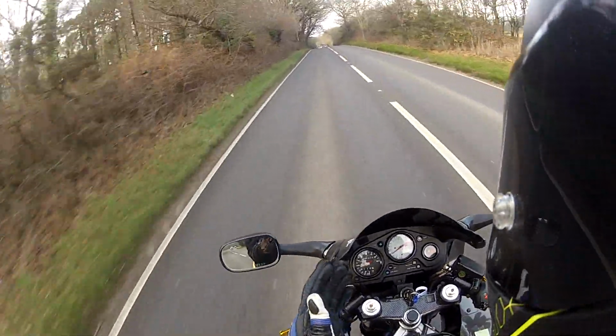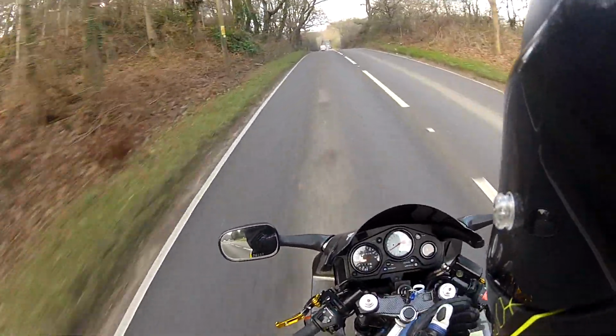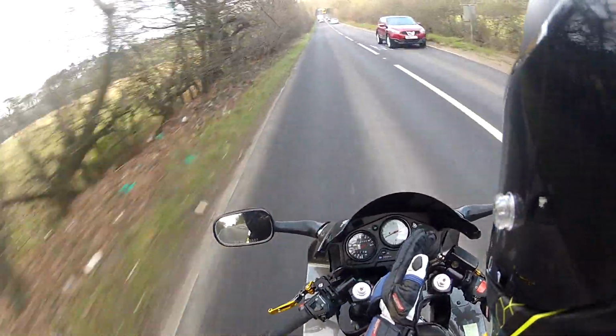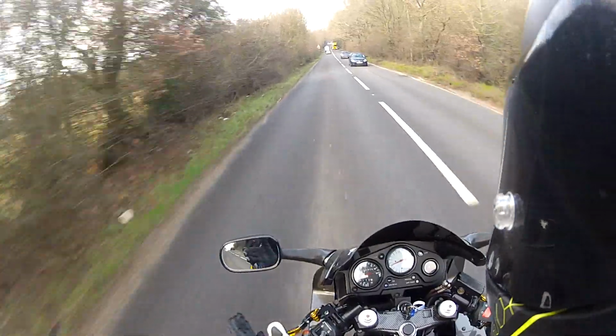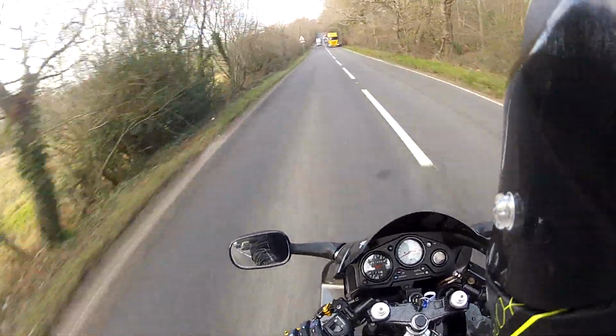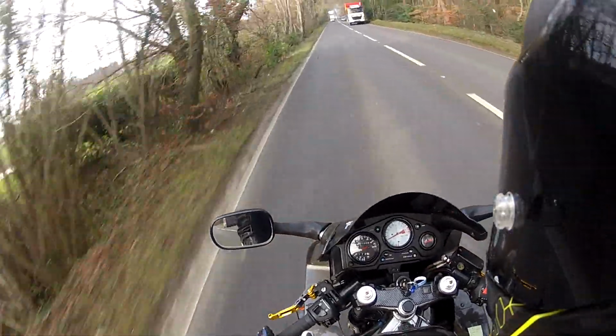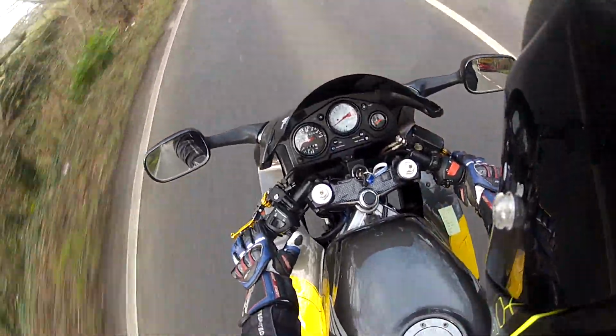But generally if you're going round a right hand bend, you want to be over to the left and then just cut across slightly, and then if you're going around the left hand bend, you can get into the middle of the road a little bit more and then cut across to the left when you go around the bend. That's what I tend to do.